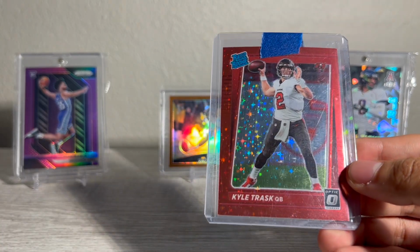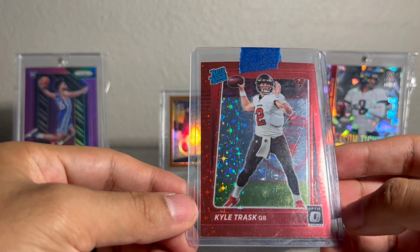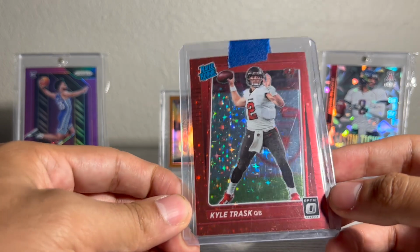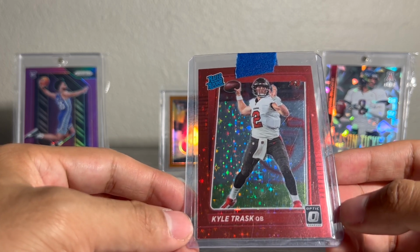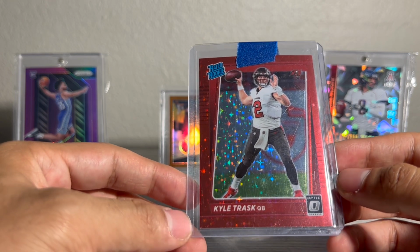I found this Red Stars for $2. And after comps, I was looking at Kyle Pitts, Micah Parsons, Justin Fields. I just threw it up on eBay for $120 or best offer. There were 2 that sold back in November for about $50 and $40. I decided to send an offer out for $100, and someone took it immediately.